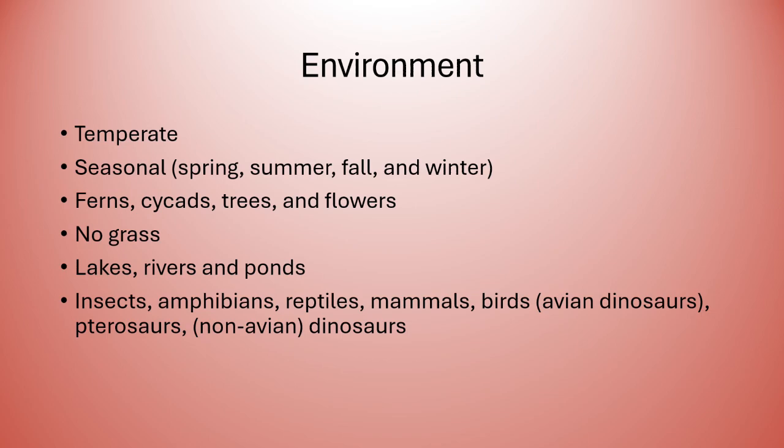There would have been plenty of ferns, cycads, trees, and flowers. Of course, no grass during this time. There would have been plenty of rivers, lakes, and ponds. And you have different kinds of animals that lived around that time too, like insects, amphibians, reptiles, mammals, birds, or avian dinosaurs, pterosaurs, and other non-avian dinosaurs.